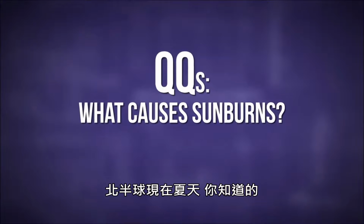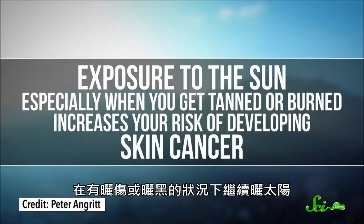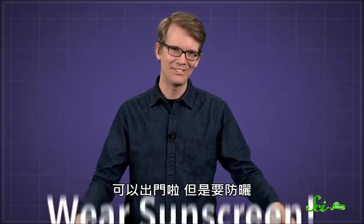It's summer here in the Northern Hemisphere, and you know what that means? Sunscreen season. You've probably heard this before, but it's worth repeating anyway. Exposure to the sun, especially when you get tanned or burned, increases your risk of developing skin cancer. So stop going outside. Well, you could go outside, but wear sunscreen.